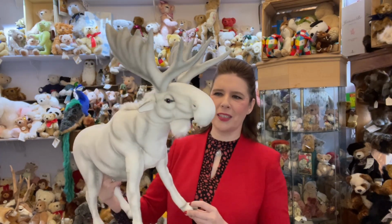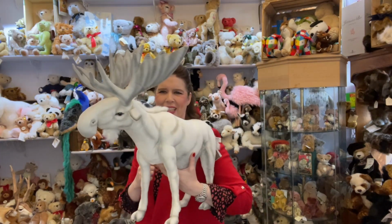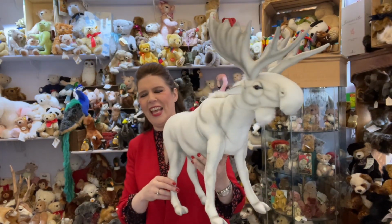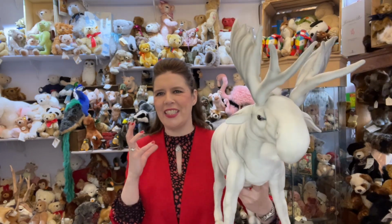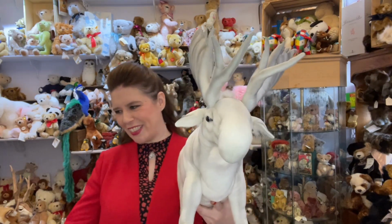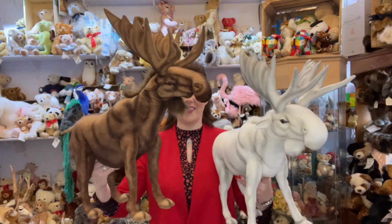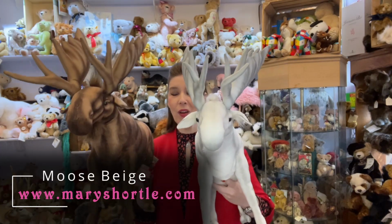Imagine this as part of your Christmas display. We've just been saying this morning how excited we are now to actually do our Christmas windows here too, and we can pop all these chappies in the display, and I think they would cause a major attraction. So if white's not your colour, you can also have him in the natural brown. Wow. Oh, why not both?